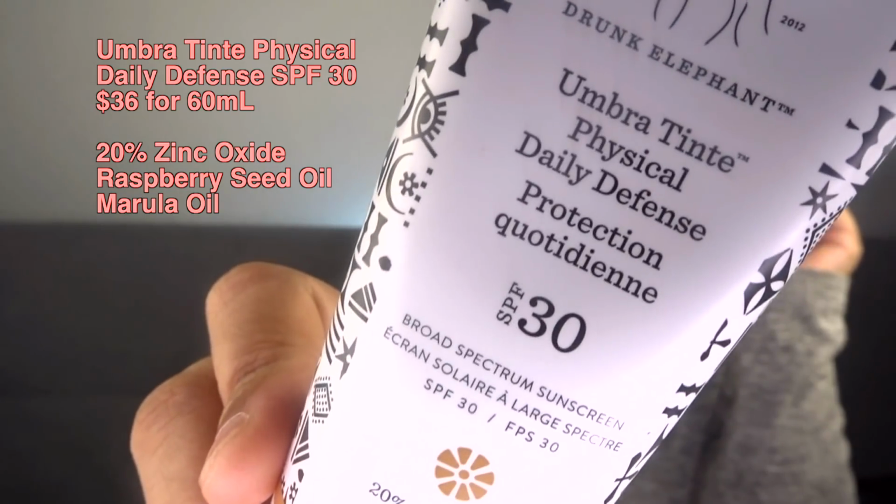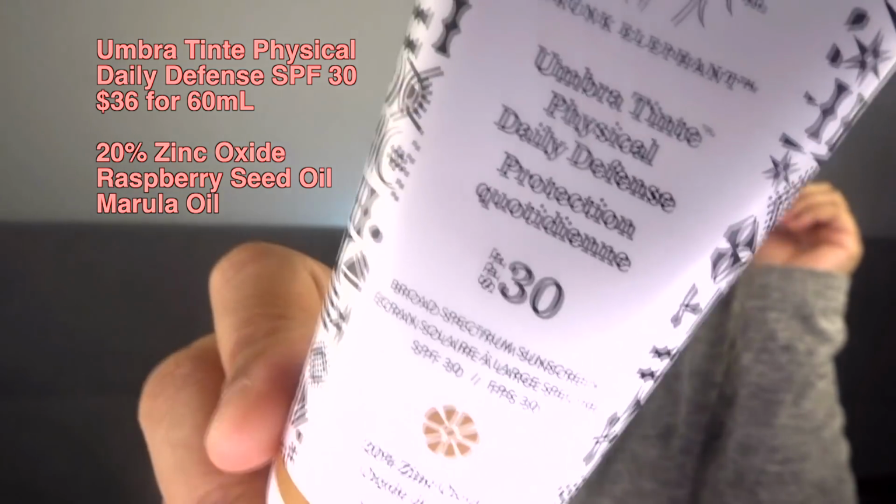Next, we have the Umbra Tinte SPF 30. This is a tinted sunscreen, and it is $36 for 60 ml, and it has a glowy finish to it, but it's not tinted enough, definitely not tinted enough for skin tones that are darker than mine. It's a 20% zinc oxide formulation, so it's a pure physical sunscreen, and it is also enriched with raspberry seed oil for extra antioxidants, as well as marula oil for, again, luminosity.